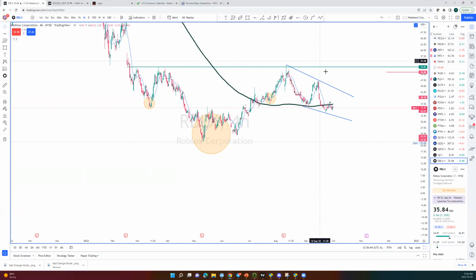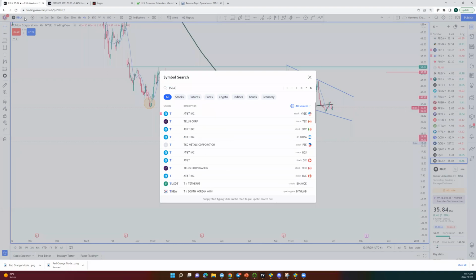Any move up, if it does not break this neckline and gets rejected, I think it has more room to come down. Or if we just break below this and this trend line, I think we're headed back to the $23, $21 on it, since it's been rejected at this neckline a few times already. I don't think so. If it does, it might have a little bit more room to come back to the 41, 42 area, but nothing more than that. I don't think it has any more to give on this one. So definitely be watching this one as well.